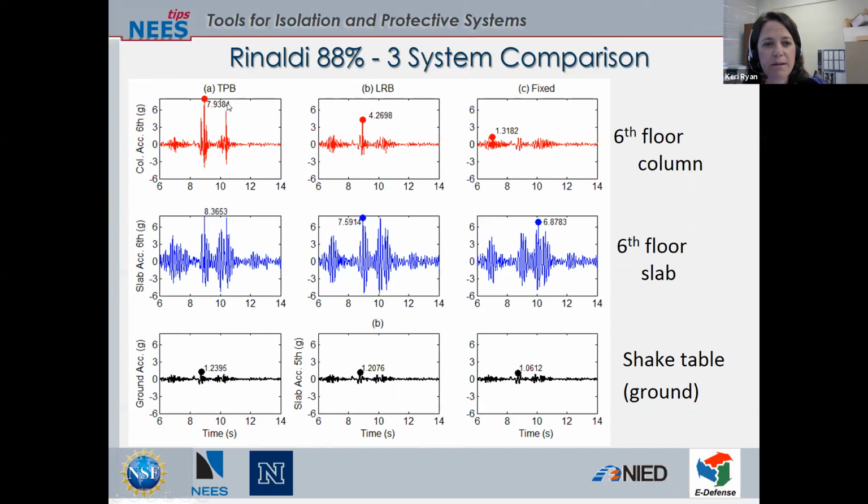In the triple pendulum bearing in particular, very large accelerations were recorded. What we know happened here is that under greater than 1 G shaking, since it's not tied down, the whole building basically bounced on the shake table, and the impact of that drove large accelerations up into the columns. The lead rubber bearing system also saw a little spike there. I think it was a similar effect with play in those hybrid cross-linear bearings. In the fixed base building, you didn't see much amplification.